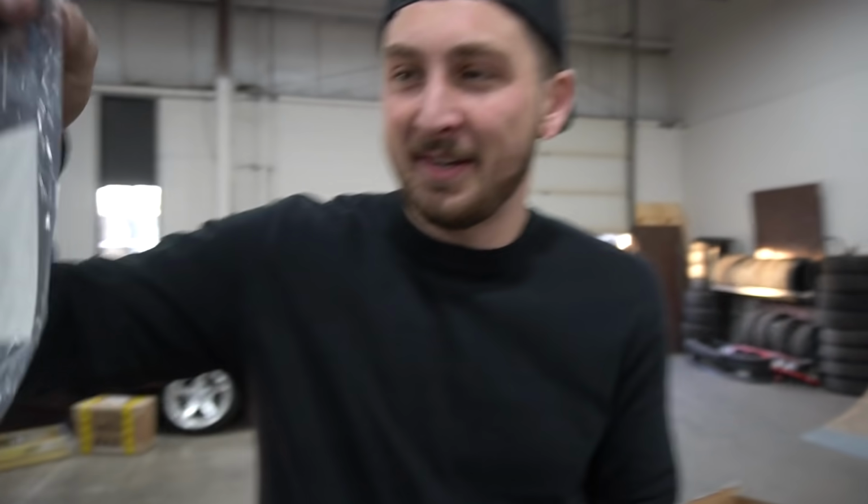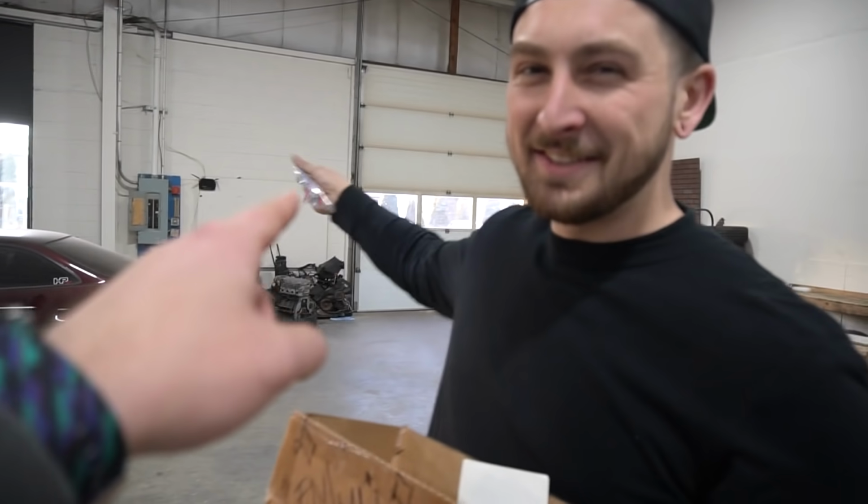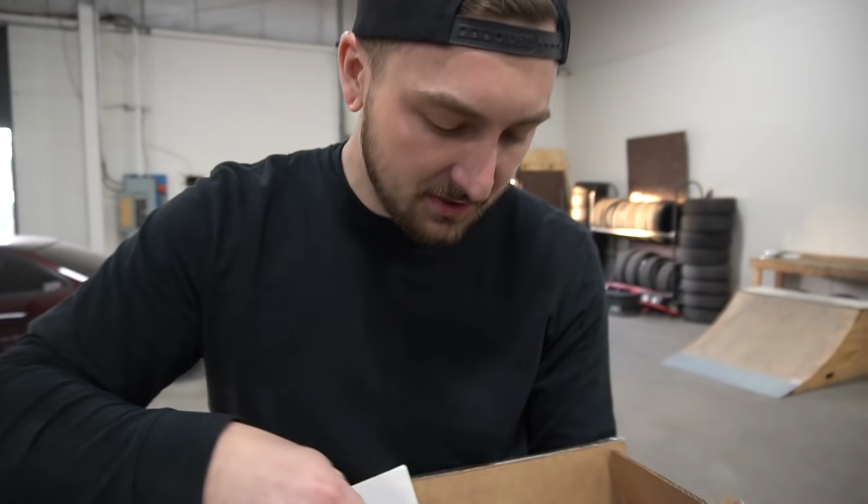So Arrowwolf makes some pretty cool stuff where they actually make these little visors, these right here, for Ganador mirrors. And I think everyone has a pair of these on their Ganadors. It's really turned into a trend and I think they're really cool. I think DJ has them on. Yeah, DJ has them on his Sylvia, and he makes them in a bunch of different colors. So these are black.